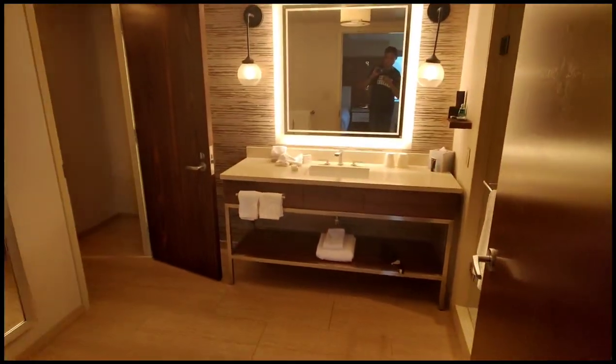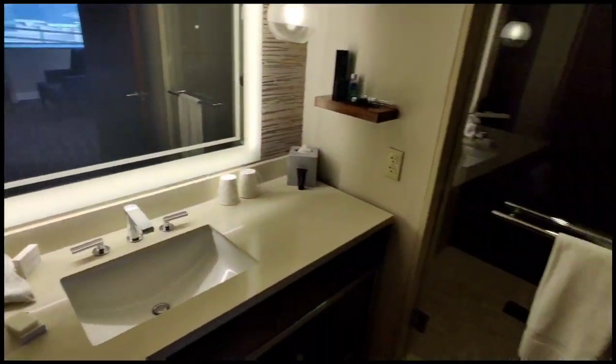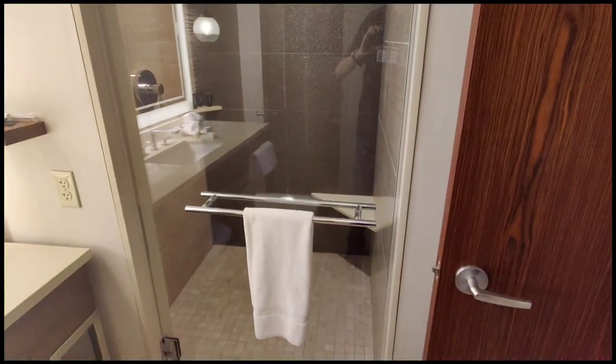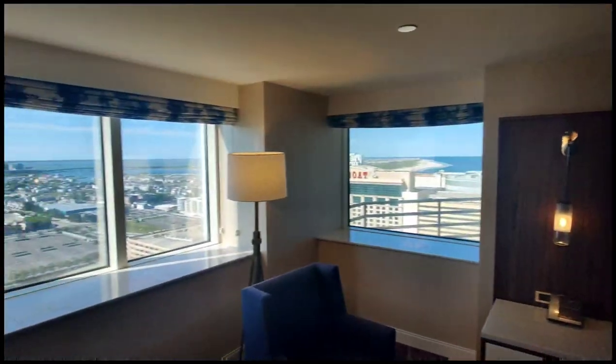Here's the bathroom. Separate room for the toilet there, sink, large shower. So there you have it. Let's get back to the slots.